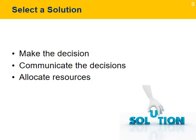Once the solutions have been evaluated against a criteria, it's time to select the best possible solution. Making the decision is not always easy. Some people may not feel that the best solution was chosen, so it's important to get their buy-in, especially from those that will be in charge of implementing it. The decision must be communicated to all people that are affected by the problem.